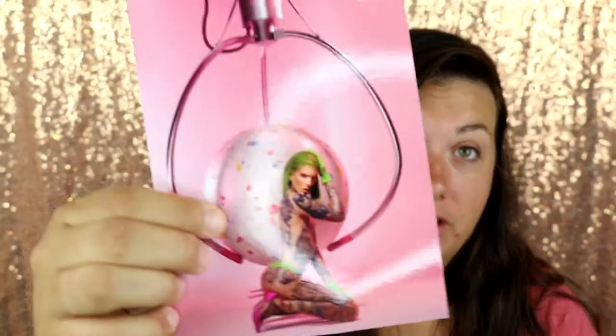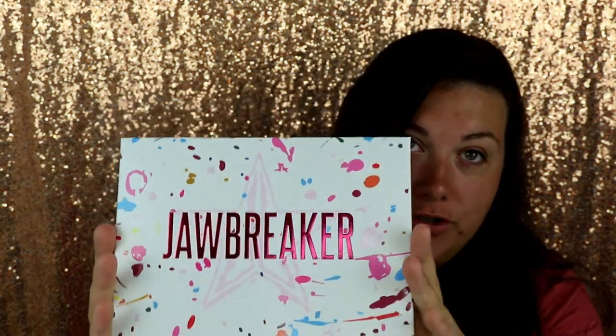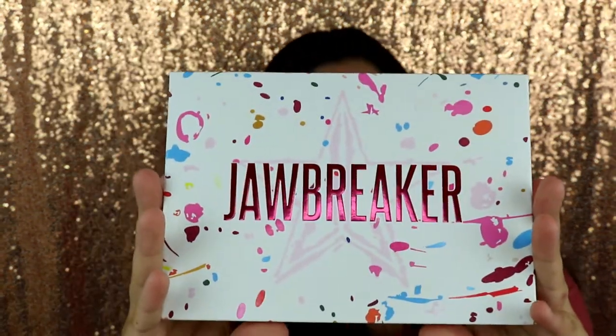And I grew up in the 90s, I'm a 90s kid. I was born in 93. And these Jawbreakers were quite the hit back in the day. So I love the whole look of the Jawbreaker theme of the palette.